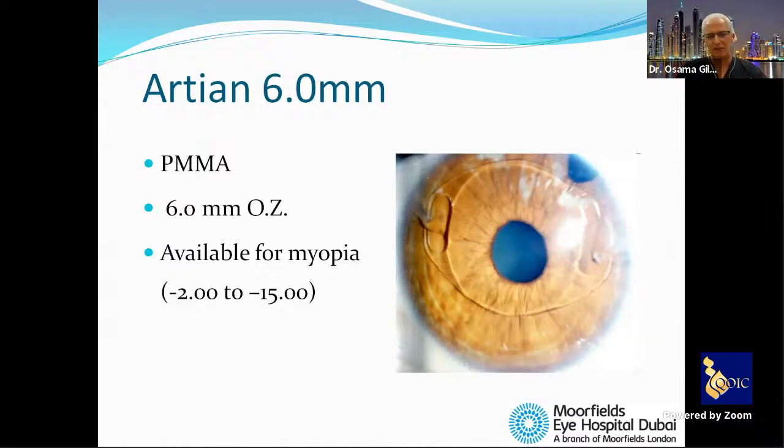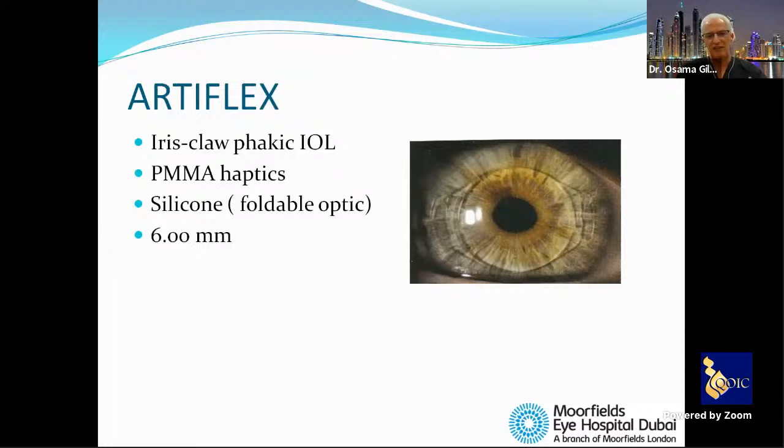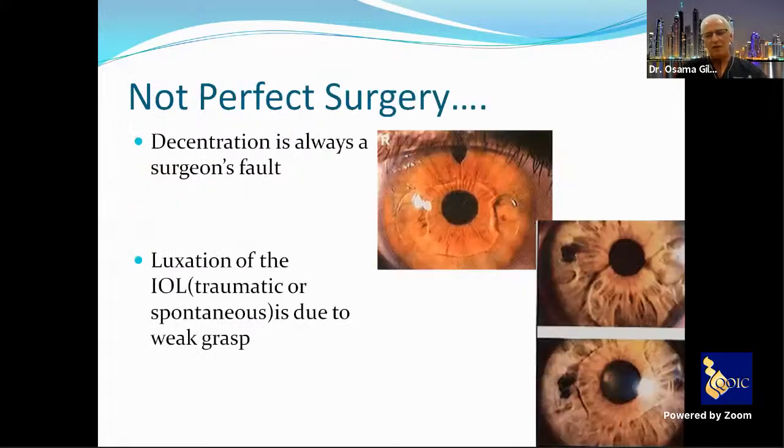But with this implant, you need to do a peripheral iridotomy for these 2 types of implant. Artiflex has the advantage that it's folded optics, so you can go through a smaller incision. Always they say that if you have decentration of the implant, which is one of the major disadvantages of the iris clip, it is really the surgeon's fault. It's not the implant's fault. So always they blame the surgeon for that.